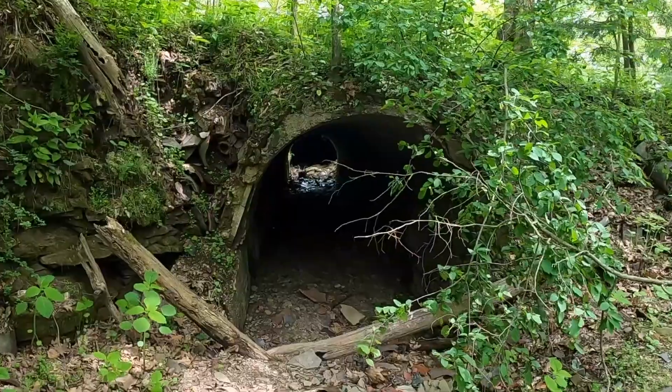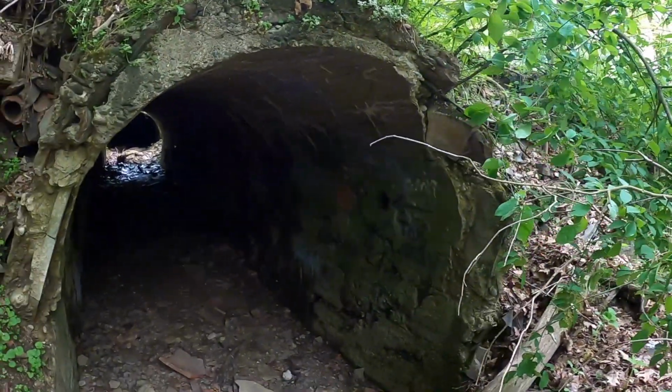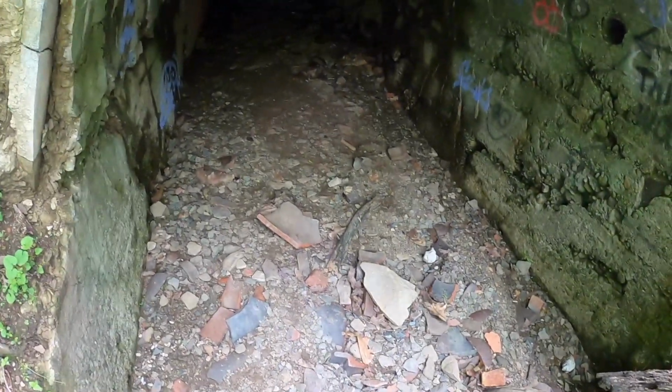So guys, we're going in the tunnel now. Hopefully there ain't no damn little cave crickets and stuff. I see a whole bunch of bugs flying in the air like mosquitoes. Let's turn the light on here. Let's go in and explore this thing. Hopefully we can make it out alive.